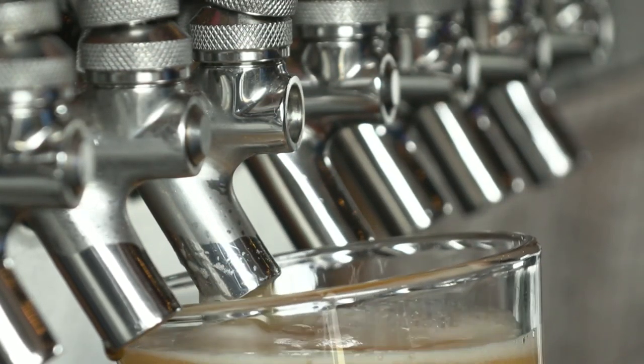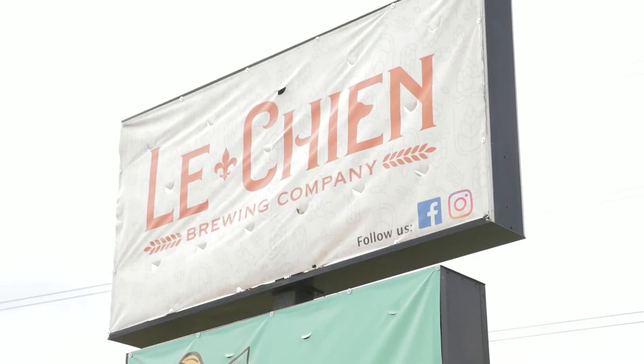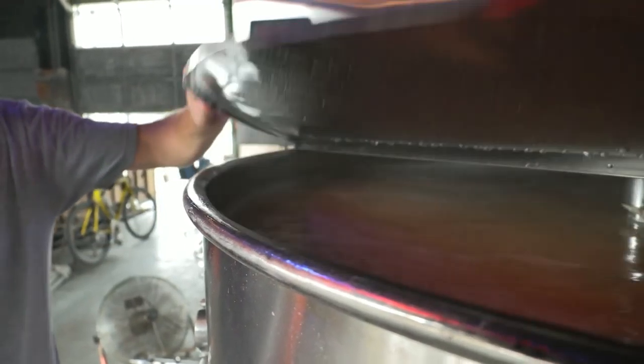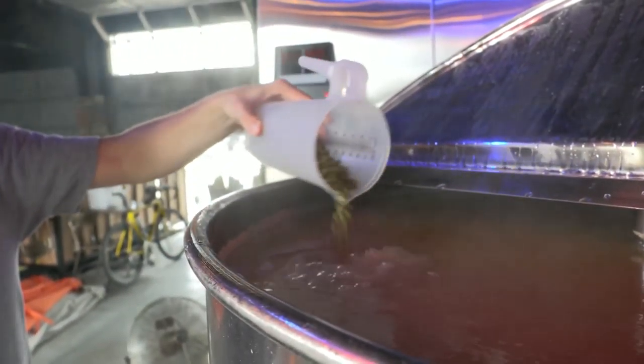A cold beer is what many a farmer will enjoy during the dog days of summer. Brett Dunham, co-owner of Lachine Brewing Company in Denham Springs, knows it's the farmers who provide him the grains and hops and other ingredients he needs to brew beer.